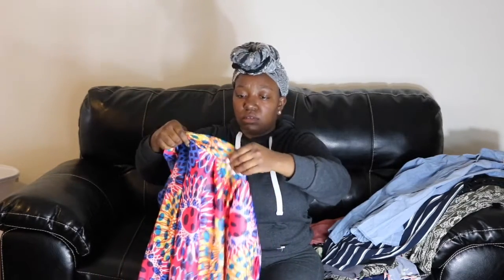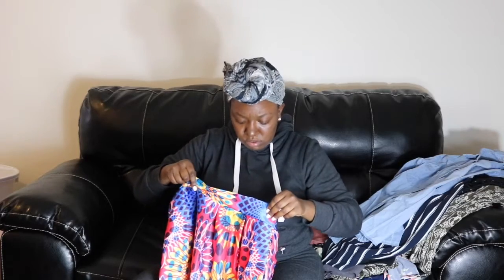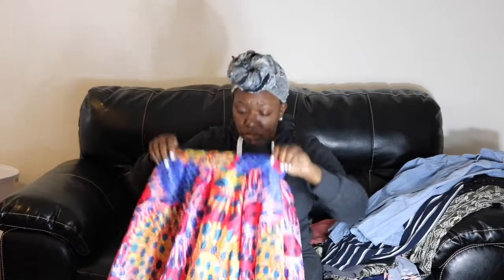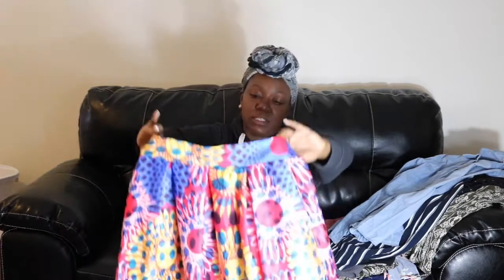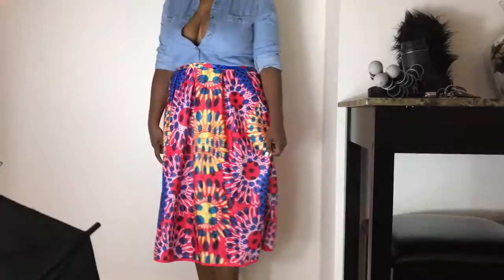The texture of this, it feels like nylon. No, but this, I got this skirt from Amazon. I'm gonna pair it with that blue jean shirt right there. And it's a really cute skirt. I saw the color and I wanted it to be bright when I wear this. And guess what? That's what it is. It's really, really bright.